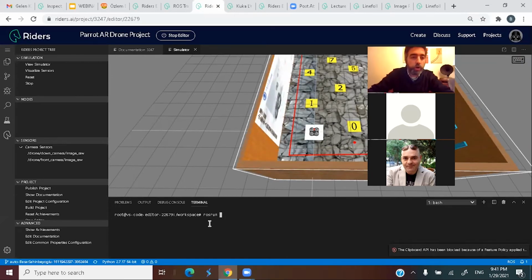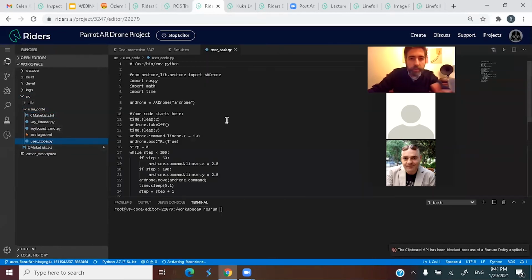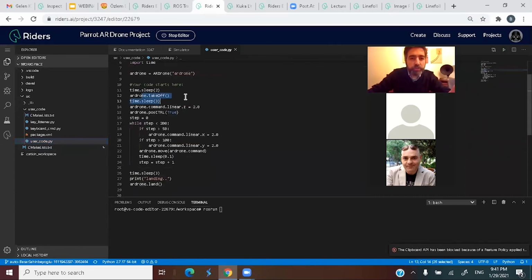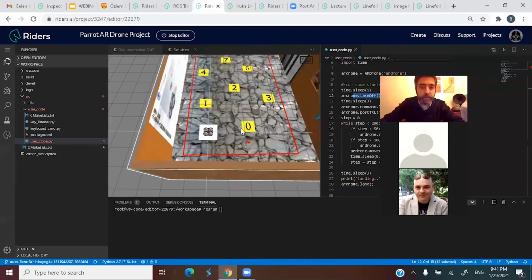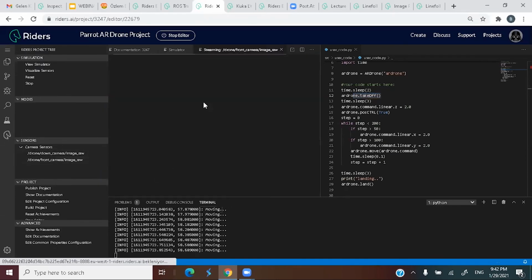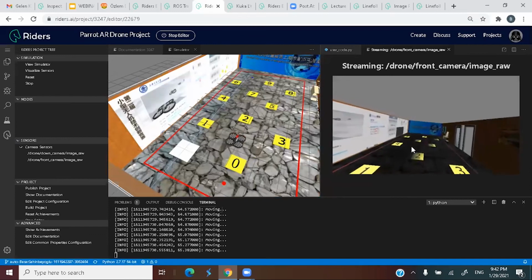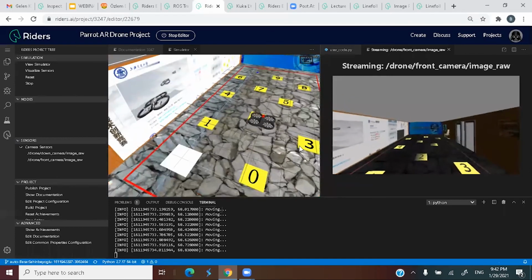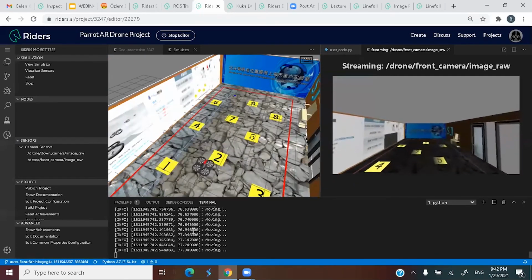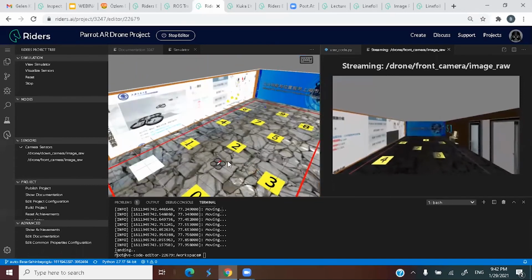So I'm going to open and run a very simple code. I'm going to show there's this user code here. This will move the robot, going to take off. This is the Parrot drone library, so you can give some commands, but I would like to show you some aspects. You're going to see the robot will take off, and now I'm going to open the front camera. As you're seeing, I am looking from the eyes of the drone, and you are getting that data directly over here, and the robot is giving you some commands, some information, and the drone has landed.